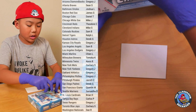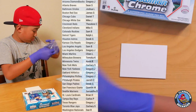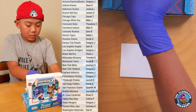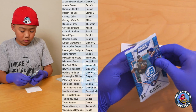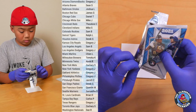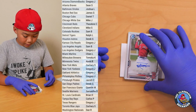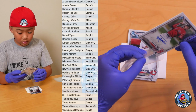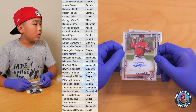All right, now going on to our second box. Next up is Chi Jung Liu, first Bowman base, going to the Boston Red Sox. It's going to James G.